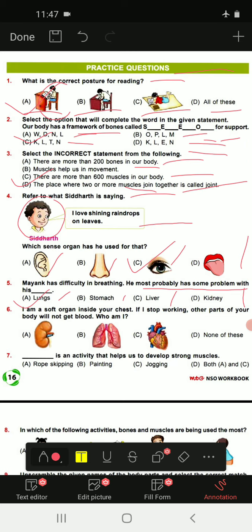Next question. I am a soft organ inside your chest. If I stop working, other parts of your body will not get blood. Who am I? So the options are here in the picture.